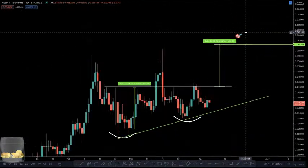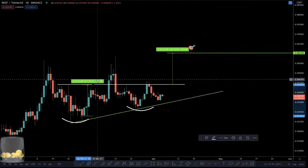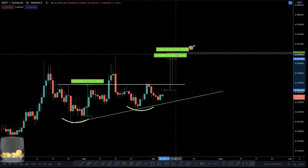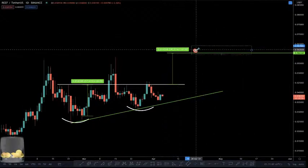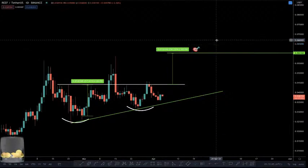right? So for Reef here, again, we're targeting a measured move, which we took from the previous candle closes to the neckline structure. We come up here, we copy and paste it, and this is how we end up with this target, take profit target 1. Take profit target 1 on Reef being 0.06, so 6 cents. Price is currently just shy of 4 cents.